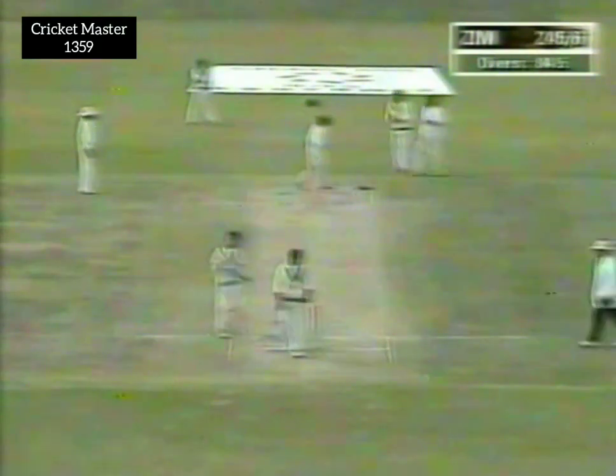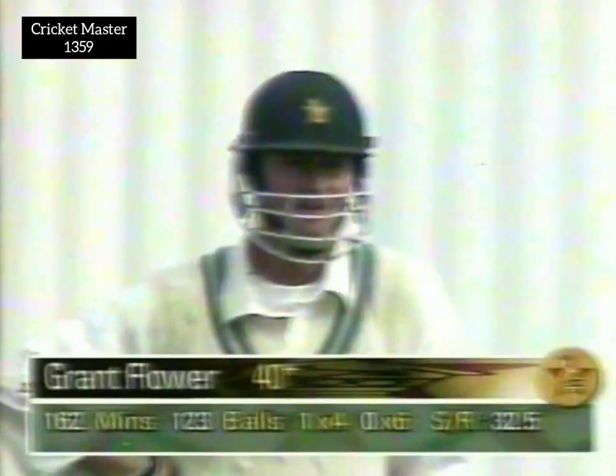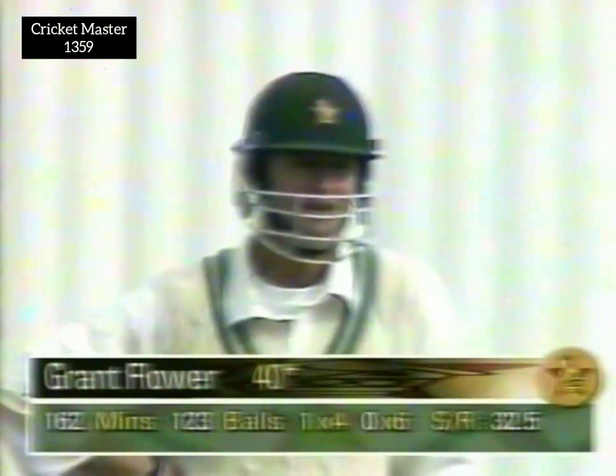That's runs for Grant Flower. Flick neatly off the legs. Pick up a comfortable two, may think of a third. Streak very quick between the wickets. Flower goes to 40 not out.